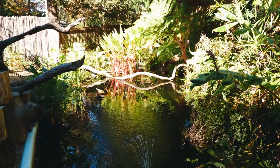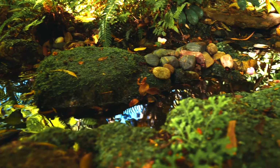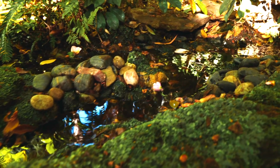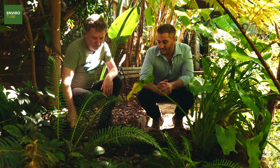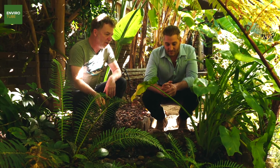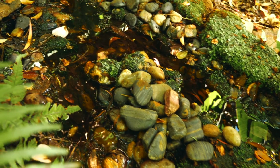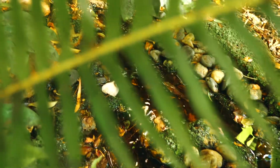Yep. And then you've created this, the water sort of running through the landscape, much more shallow. Yep. So this is just a standard pond pump. It just runs through a pipe up to the top here. I did this because this creates a biofilm that helps to purify and aerate the water, and also it provides an alternative habitat for things that may not like the deep water, as you say.